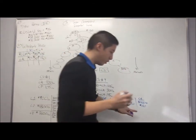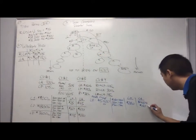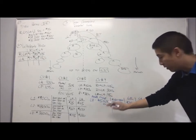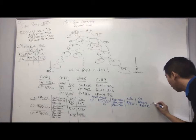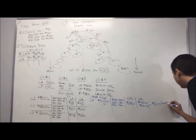And this $60, I'm going to hop over here. The $60, how does it break down? Of the 60, for every time you hit this cycle, $30 of it goes into what we call the convention pool.